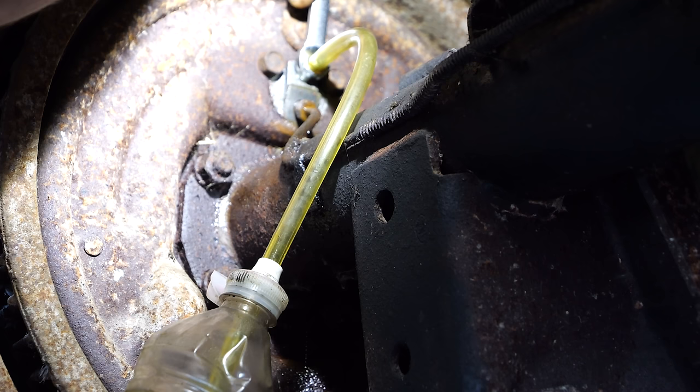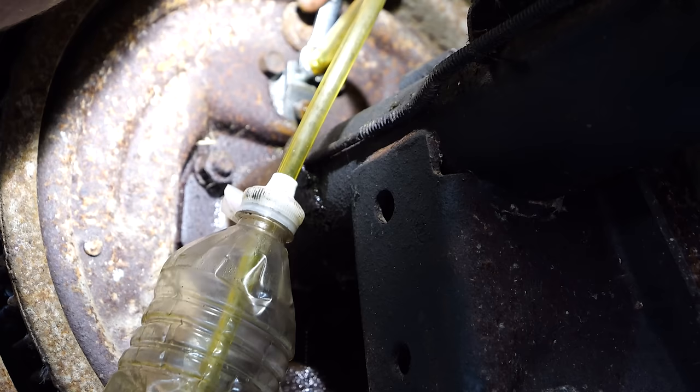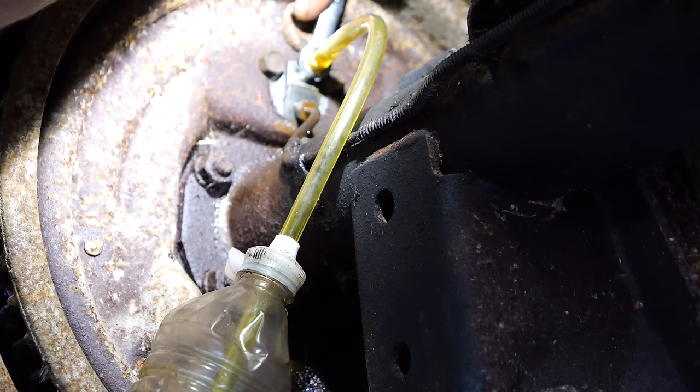Down. He will announce down when he is down. Open, closed, up. He'll let me know when he's up. Down. Down. Up. As you can hear, there's bubbles in here right now.